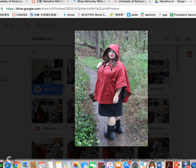If I should give advice, I suggest the photographer be a little bit farther away from the characters, it will be better. And we can see the weather, the cloud, and the trees. It will be better.